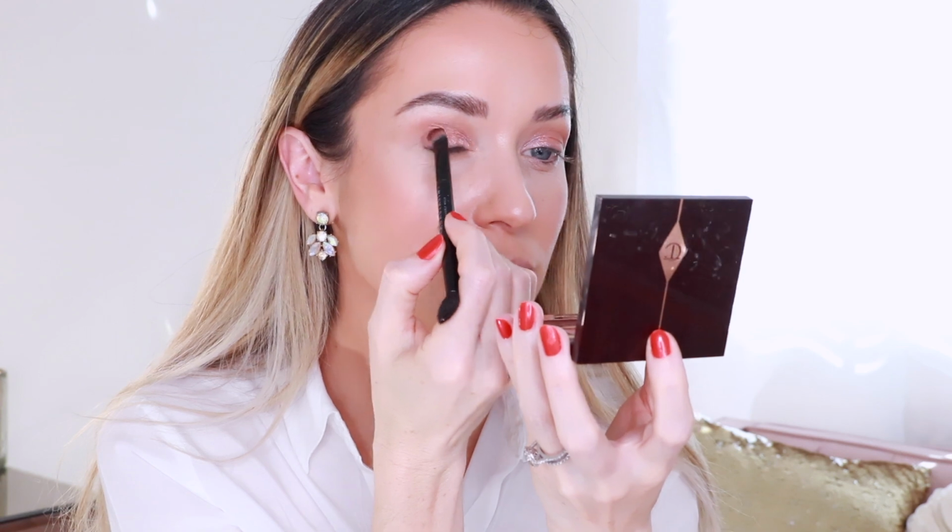And this is just the little Anastasia brush that comes in their palettes. I cleaned all of my brushes last night. They're still a little bit damp, so I'm just picking up this flat shader side. And I'm going to put a little bit of depth in the outer V. I like it. It's applying really nicely. I'm very softly, very carefully going to blend out the edge of the eyeshadow.